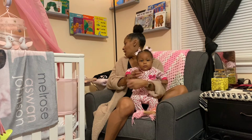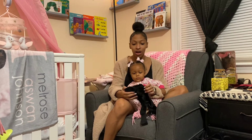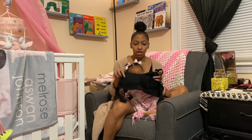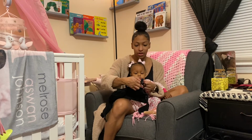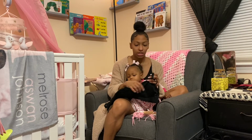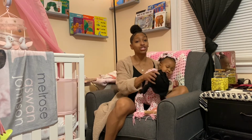So, y'all, it ain't the sexiest, but a nursing bra is my best friend. I wear this every day. I mean every day. So you put it on and you pop the strap right here and it comes down, and your boob is out, so you can feed her. It's so easy to feed her. You could just pop it out or whatever. And then they have padding in it so that it doesn't leak through your shirt.